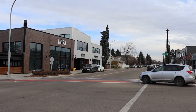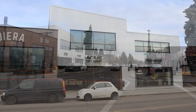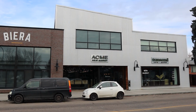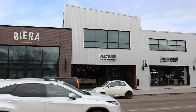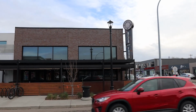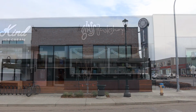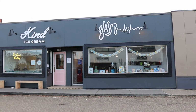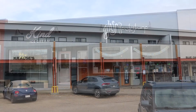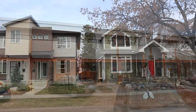And then further into the neighborhood along 76th Avenue is another very popular collection of restaurants and shops. In 2017, the Ritchie Market opened, and this contains a variety of very popular businesses, including Biera, which is a very highly rated restaurant within the city. Surrounding Ritchie Market are a collection of other businesses, including Donut Party and the Blue Chair Cafe, and a bunch of other businesses and shops.